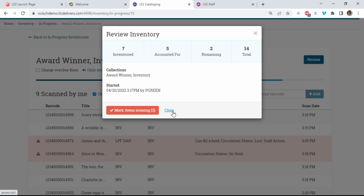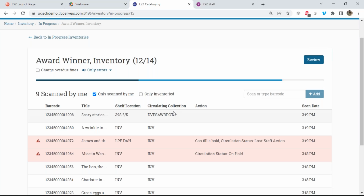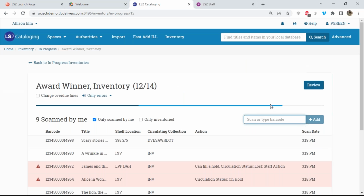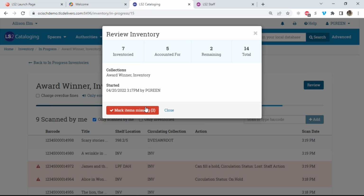Now I'm gonna skip that for now. I'll choose close, because clicking close or clicking back to progress will pause your inventory and allow you to resume it at a later time. So let's go back in and I will complete the inventory this time.